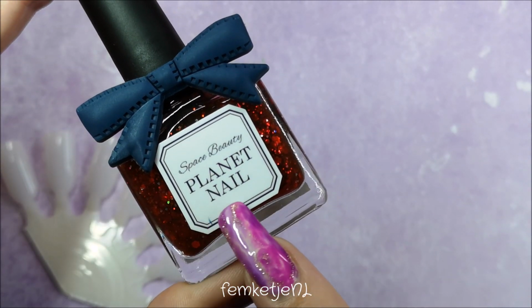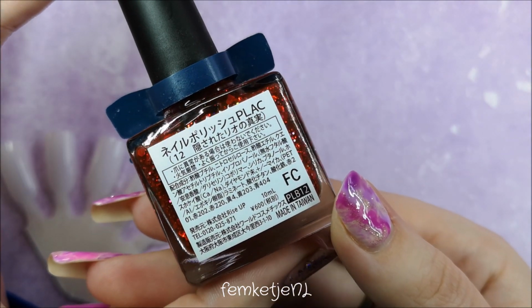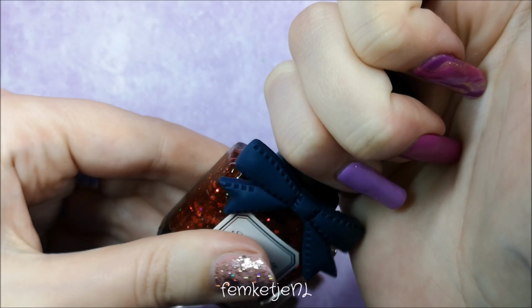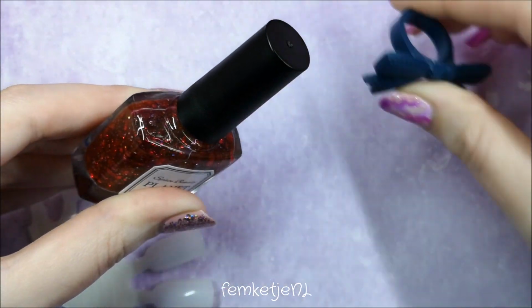I have no idea. But I got these from a Don Quixote store. I think it was in Akihabara, but it could have been in Shinjuku as well. I really can't remember. But I am going to swatch all of these beautiful polishes. As you can see, I got 6 and these were about 600 yen each.